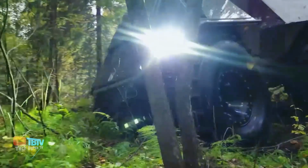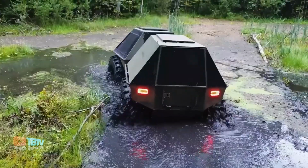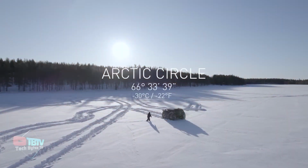Are you ready to explore new horizons with the Atrina ATV? It's a masterpiece, but so is the next one, and you won't believe it.